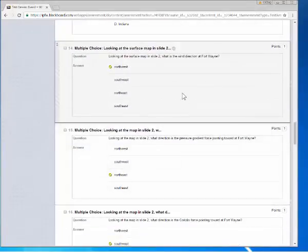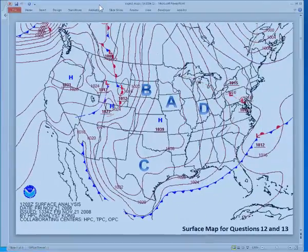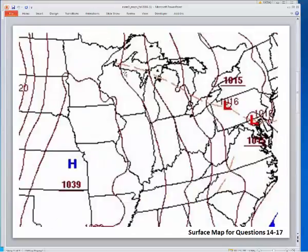Number 14, looking at the surface map in slide 2, what is the wind direction at Fort Wayne? So now we move on to slide 2 here. We have low pressure off to the east, high pressure to the west, and isobars oriented north-south going through Fort Wayne. So you can either use this low pressure and counterclockwise across the isobars toward the low, or the high pressure clockwise across the isobars away from the high, and you'll come up with the same answer.